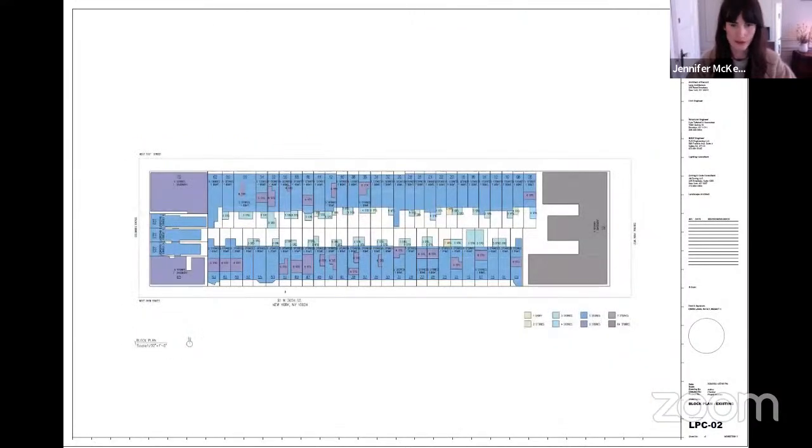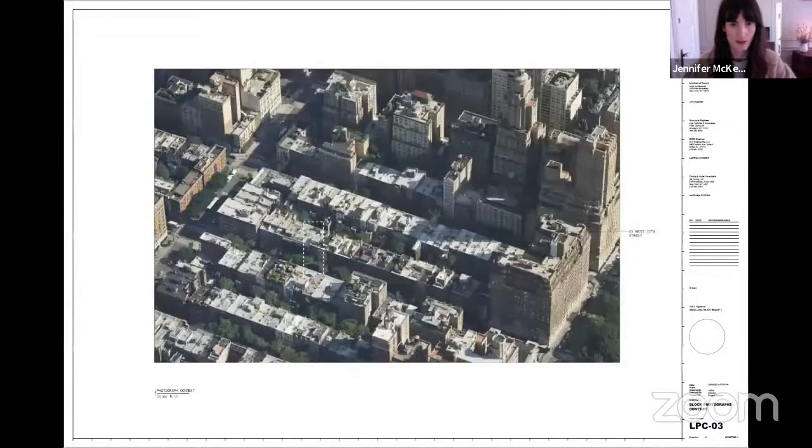So here's the map of our block. As you can see, the sort of donut is fully enclosed. Here we are at 51. So, you know, there's really no area of the public right of way from which you can see any of the rear modifications we'll be discussing. Here you can kind of see that in axon. So fully enclosed at the rear.